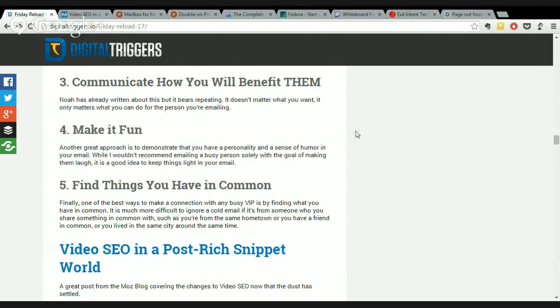Number 4, make it fun. Another great approach is to demonstrate that you have a personality and a sense of humor in your email, which he wouldn't recommend emailing a busy person solely with the goal of making them laugh, but it is a good idea to keep things light in your email. Now, I would almost disagree with this point slightly. If for some reason you can make them laugh, that might be a great lighthearted introduction kind of opener. But laughter and comedy can be pretty subjective. But the point here is you want to show some personality. You want to kind of lighten the mood a little bit.